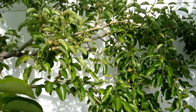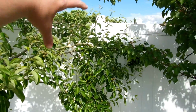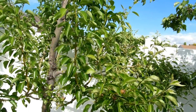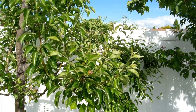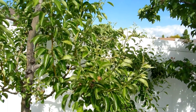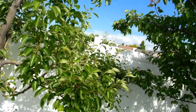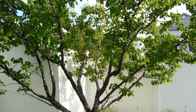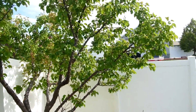Gonna have to try and see if I can pull some of this back, since it's all going towards the back fence there. Pull it back a little bit, see if I can train it up a little bit. I've been meaning to do that for a long time, but with everything else I just didn't get to it, so I'm gonna try to get to it now. So then our apricot tree is here, looking good.